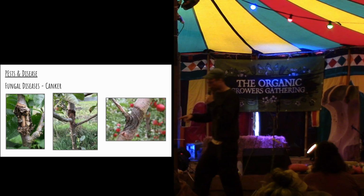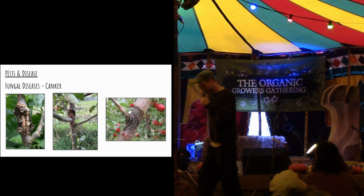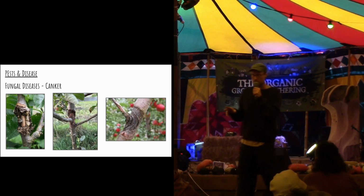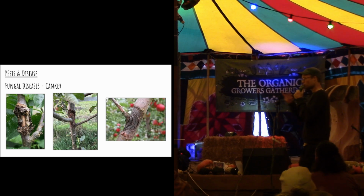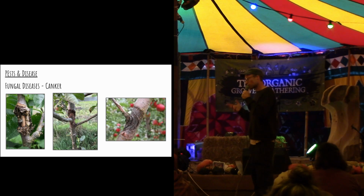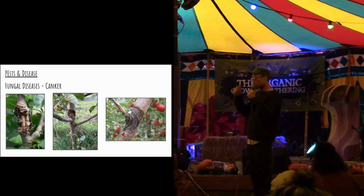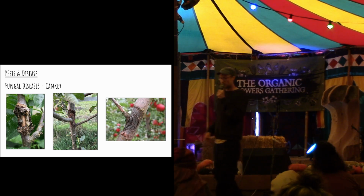So we'll fly through pests and diseases. The most common things we're getting in our climate are fungal diseases. There's not really anything you can do about fungal diseases as an organic grower, apart from choose the right varieties in the first place. So choose varieties that have natural levels of good disease resistance against fungal diseases. And then prune it out when you see it.